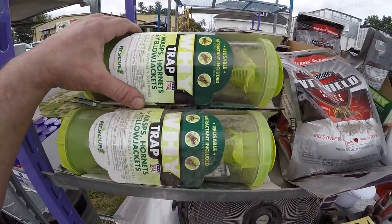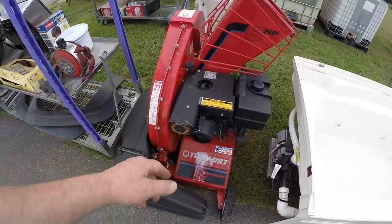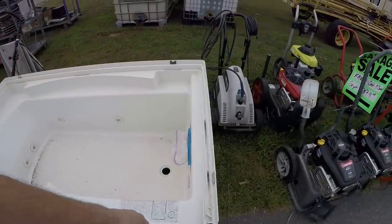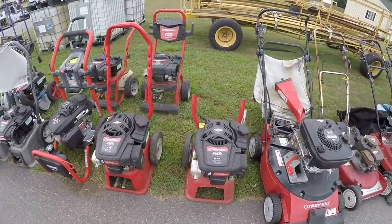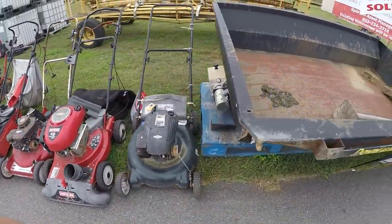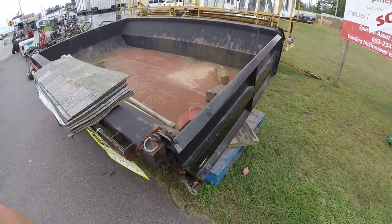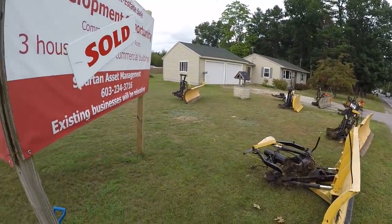Y-trap, hornets and wasp trap, random. An old yard sucker vacuum chipper shredder, old bathtub. Look at all these pressure washers. Random lawn mowers. Wow. A dump bed for a pickup truck. That's interesting. Bunch of plows, random plows everywhere.